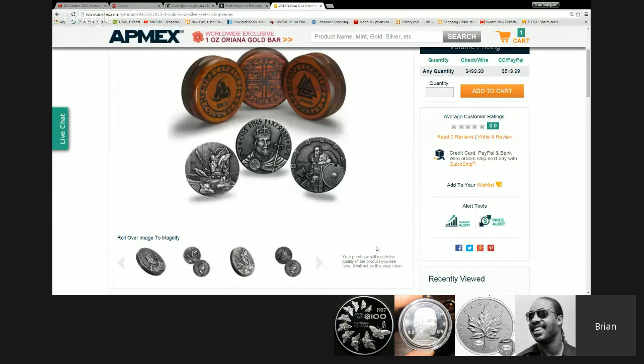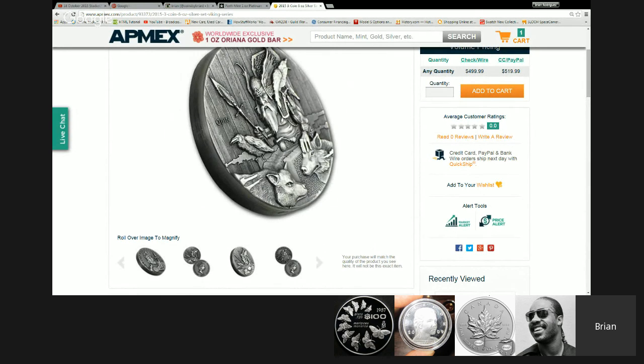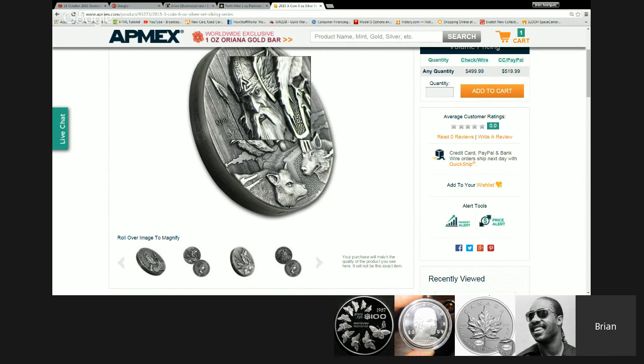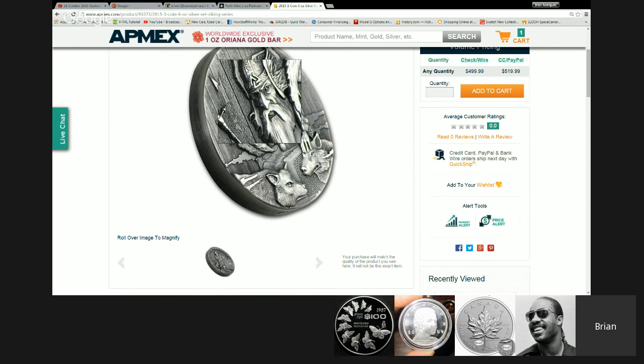Oh, man. Here comes the ugly coins again. What the hell is that? Why does one of these wolves look like a pig? That's funny. Yeah, everybody has to do the Olympus coins now.